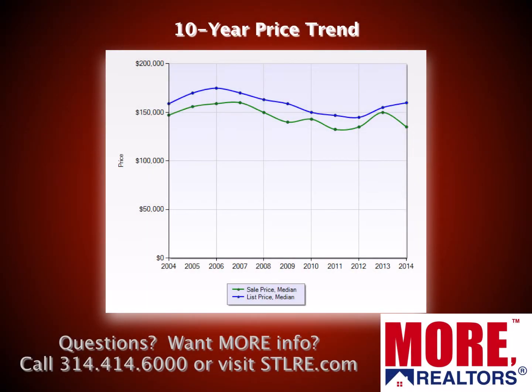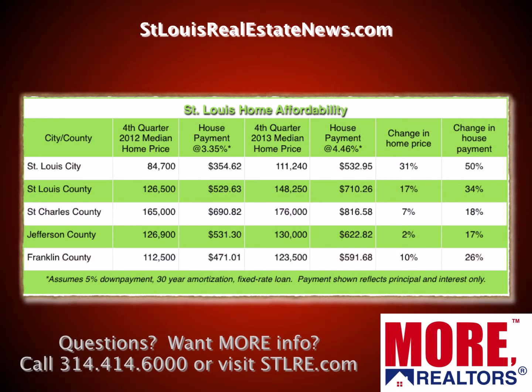Here's a 10-year chart showing what home prices have done over the past 10 years for the 5-county core area, and it also shows what median list prices have been. The blue line's the median list prices, obviously always a little higher than the sales prices. Green line, sales prices. The concerning thing here is we're getting out of whack again. At the end of the chart, the rightmost side, you see list prices are continuing to go up. Sales prices are going down. The gap is widening. So there's some confusion in the market and some uninformed sellers or overpriced real estate, it looks like.